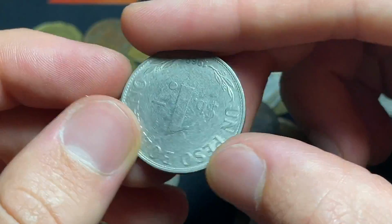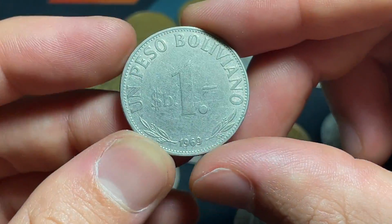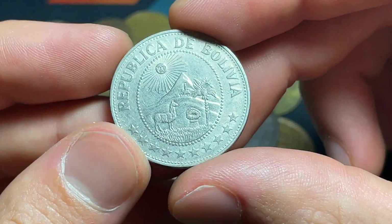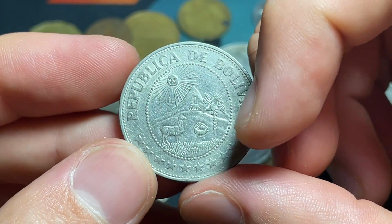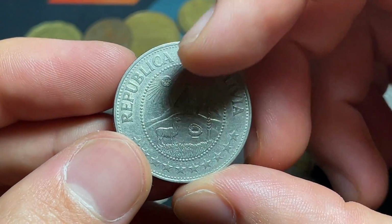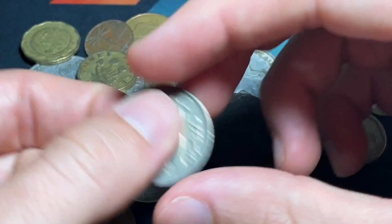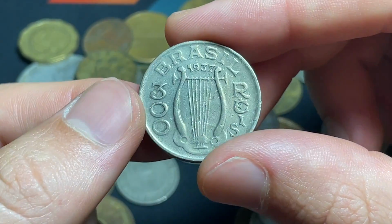I've got no idea what this could be. Bolivia here, I don't recognize this at all. It's going to be a Peso Boliviano 1969, so interesting, some agriculture going on and some farming with a sun that reminds me of the Uruguayan sun on their flag. And then here's the coin that I had picked out at the beginning, 1937.